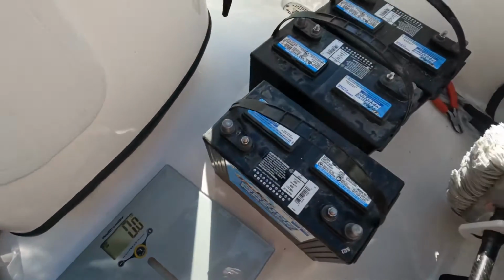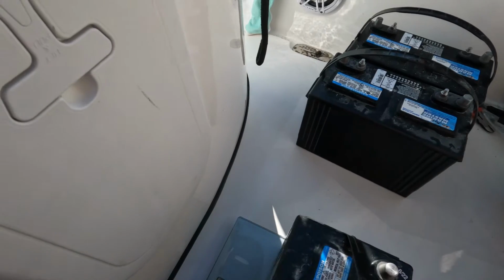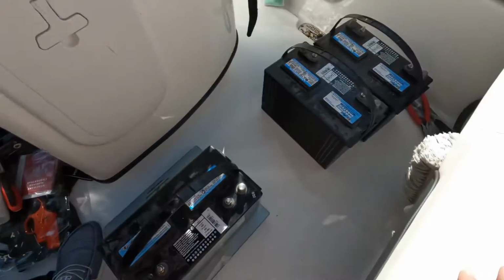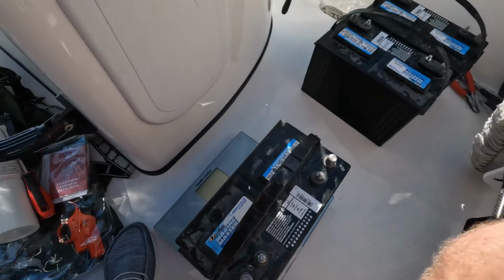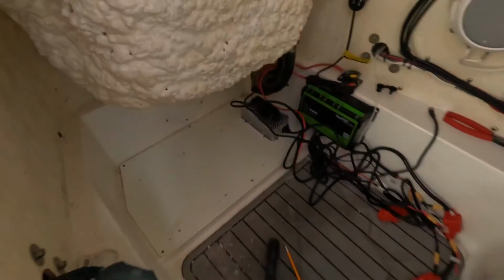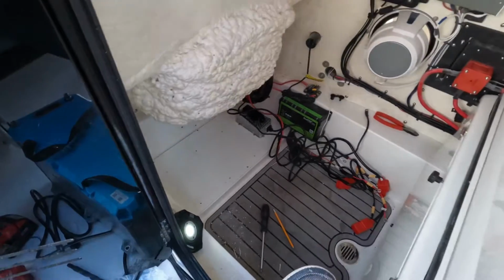Let's see how much my batteries weigh. I know a lot of Group 27s are different. They could be up to 70 pounds a piece. These are 51.6, so basically three of those batteries are about 155 pounds. So I'm saving half the weight by switching to lithium alone. Awesome. All right, got it all cleaned up. Got the charger mounted. Let's get the battery in.